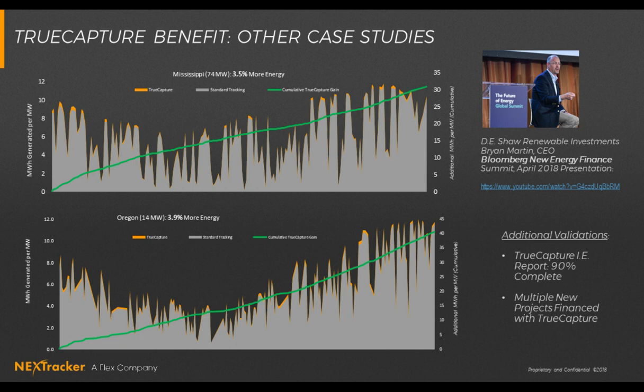So when we first came out with TRUECAPTURE last year, around Intersolar, we said it generates anywhere between 2% and 6% more gain. If your site is in the desert Southwest, it's really flat with minimal undulations, you can see a 0.75% or 0.5% gain. If it is on the East Coast, where there are a lot of clouds, a lot of weather, and also really undulating terrain, you can see north of 6%. And that's what we have been measuring for the past 6 months to 1 year.